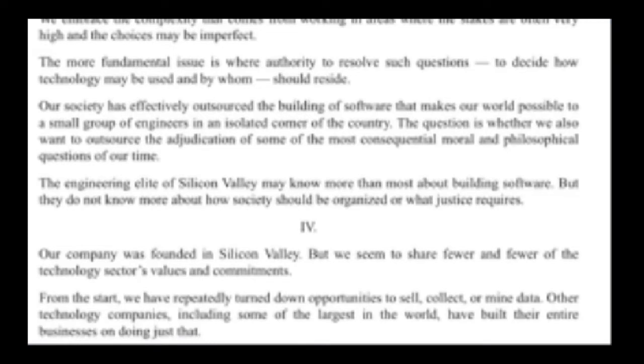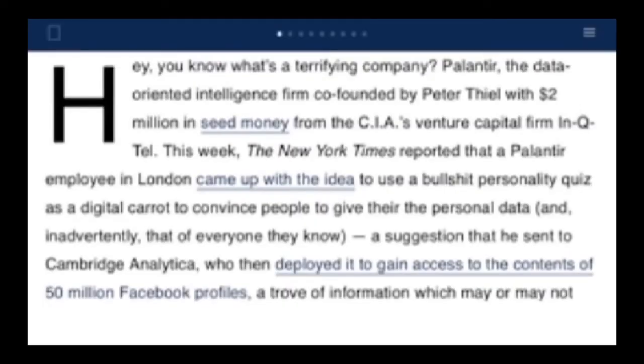Our company was founded in Silicon Valley, but we seem to share fewer and fewer of the technology sector's values and commitments. From the start, we repeatedly turned down opportunities to sell, collect, or mine data. Other technology companies, including some of the largest in the world, have built their entire businesses on doing just that. So they market themselves as the little guy that hates data companies, but they are a gigantic data company, and it's nonsense. Let's read about some of the things that Palantir has done in the past.